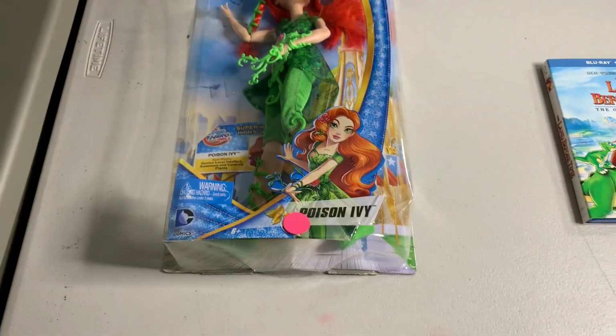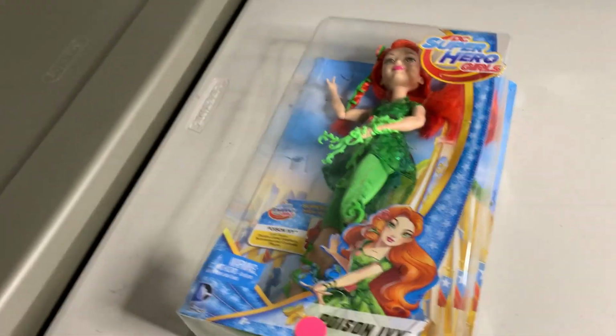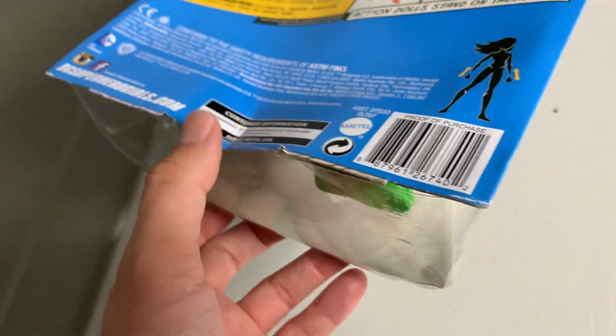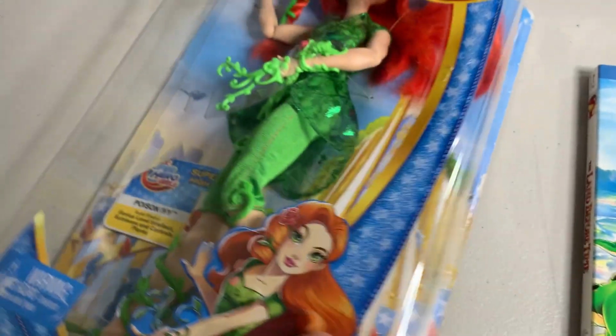I couldn't believe it. I scanned this thing. The sold comps are between $40 and $65. It's just crazy. However, I'm not going to get that. The packaging is rough. It's bent. It's smashed back there. This is coming apart. But the doll is new in the package. You can tell it's still strapped to the cardboard in the back.